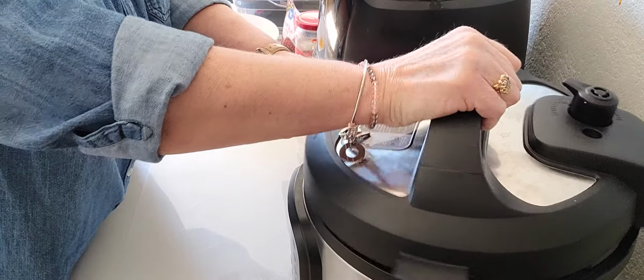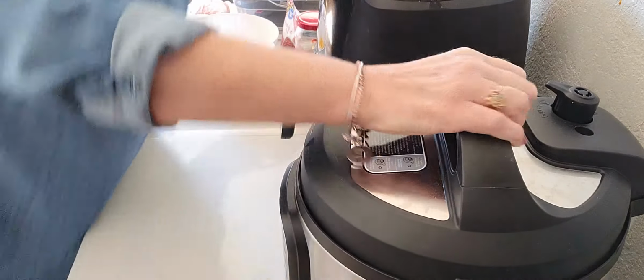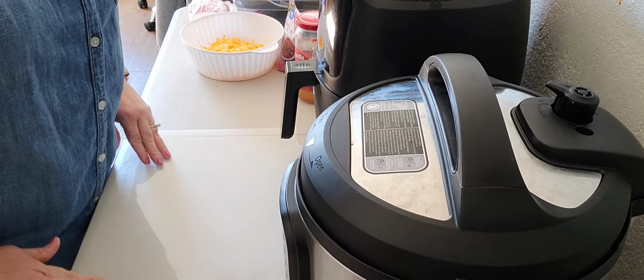All right, now I'm going to find my lid. Put this on. Y'all, I got to get the hang of this. I'm so used to my pressure cooker back home. And I got to turn my power on. I do not leave it plugged in all the time, you know, for security reasons here in the hotel. All right, now I'm going to put it to sealing, because I want it to come up to pressure.